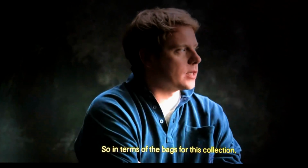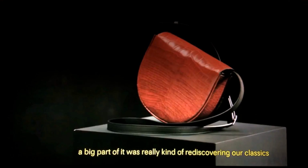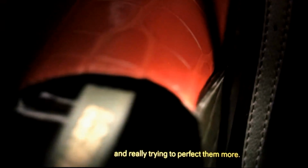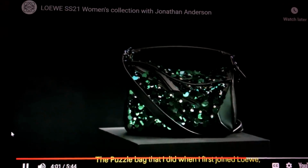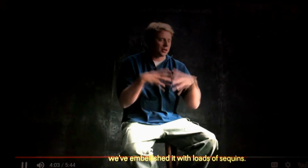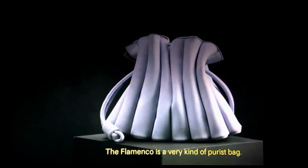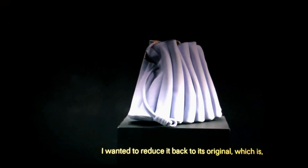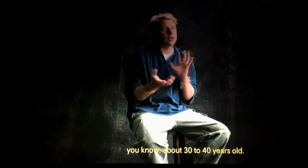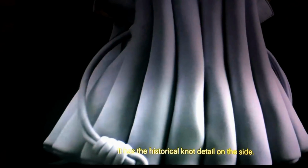In terms of the bags for this collection, a big part of it was rediscovering our classics and trying to perfect them more. The puzzle bag that I did when I first joined Loewe, we've embellished it with loads of sequins. The flamenco is a very purist bag. I wanted to reduce it back to its original, which is about 30 to 40 years old. It has the historical knot detail on the side.